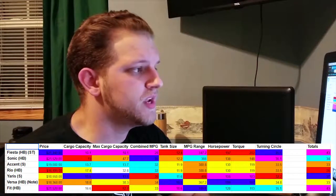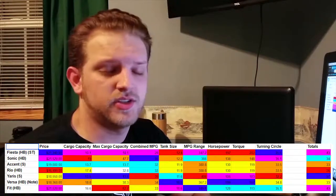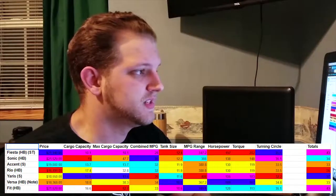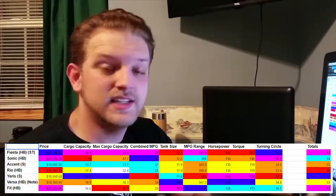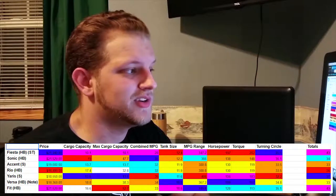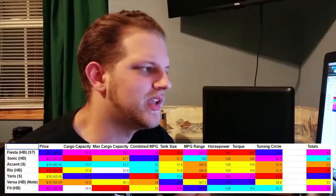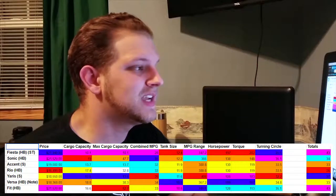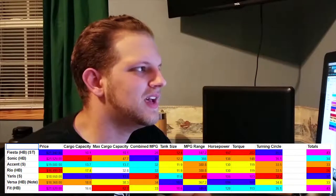Top on the MPG range, you are sitting again with that Toyota Yaris. Combined MPG is sitting on top, so it's no surprise that one came out on top for the MPG range, which it did last time as well, with a range of 394.4 miles out of a full tank of gas going off that combined MPG number. But this time it jumps up to 406 miles. So not a dramatic difference, but you get a few more miles.